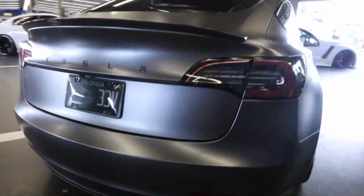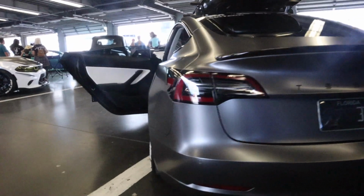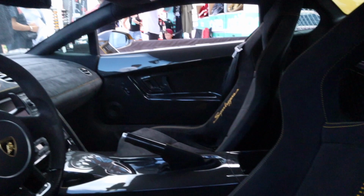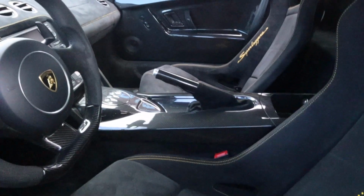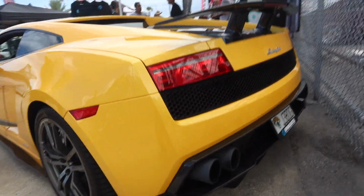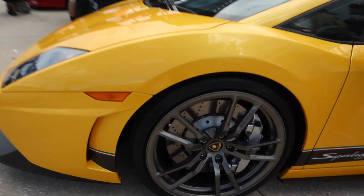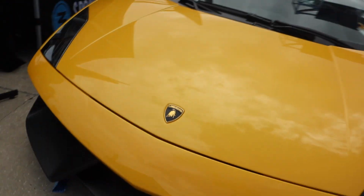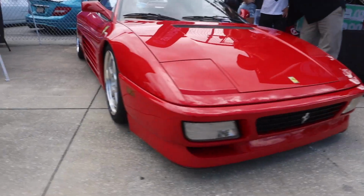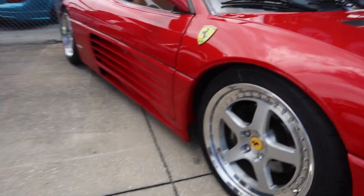Yeah, this is flawless. Holy crap. Got a sick Lambo. LP 570. That interior is so nice. It's like a suede and a carbon fiber right there. Holy moly. That is so sick. Woo, that's beautiful. That's sick. Ferrari's pretty sick too. Yeah, that's sick.